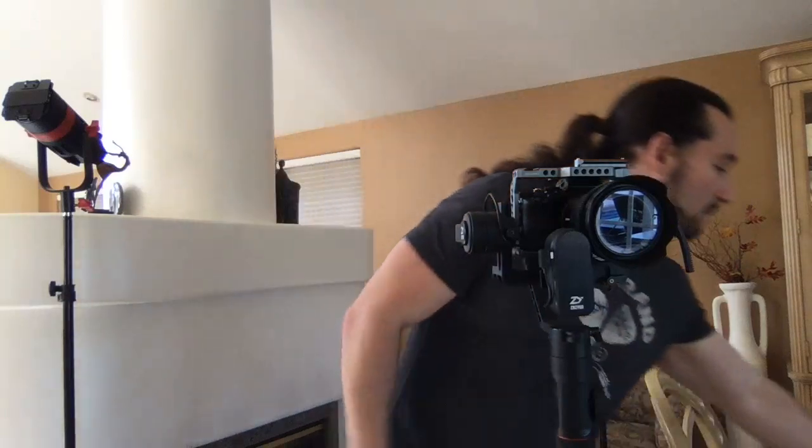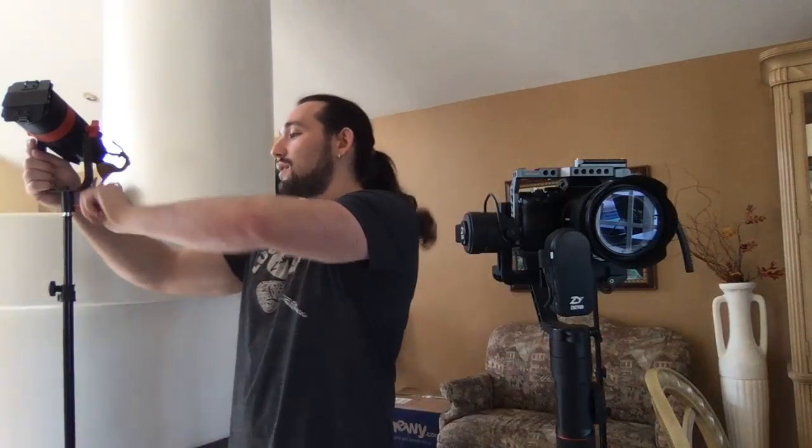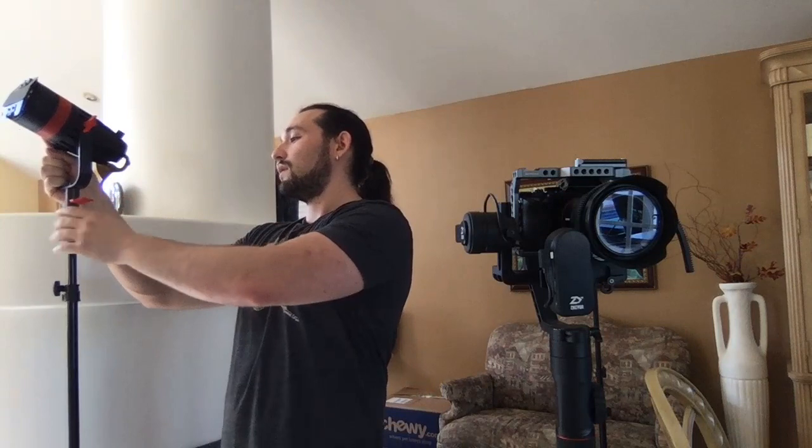Actually, let's take off the Boltzmann and do a little size comparison between the two. Okay, so here's the Boltzmann.